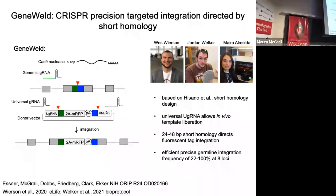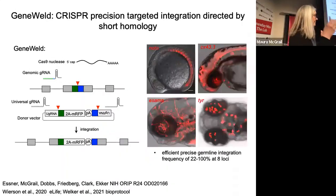And what we know from what we published is that this drives integration at very high frequency through the germline, precise integration. And so when we say germline integration, what we mean is that on either side of the cargo insertion site, there are no indels. It's seamless and scarless. Now, the efficiency of this approach using a 2A MRFP cargo was on the order of 22 to 100% of founders that were raised to adulthood would transmit this precise allele.